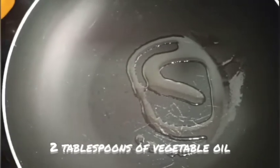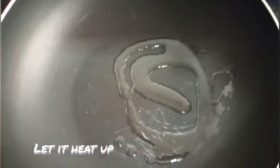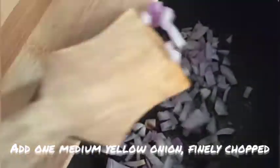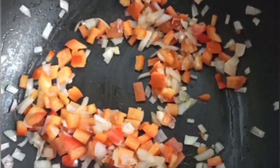Gallo pinto. First add 2 tablespoons of oil. Then let it heat up. Then add 1 medium yellow onion finely chopped and let it roast for a few seconds. Fry it nicely. Let it change color. Add 1 red bell pepper and then stir fry them for at least 2 minutes. Once it fries, it should look something like this. Then add at least half a cup of salsa lizano.